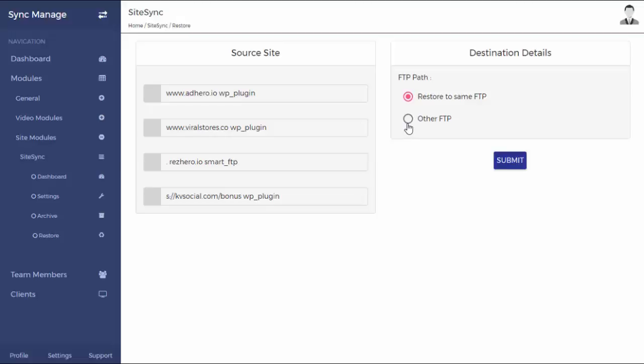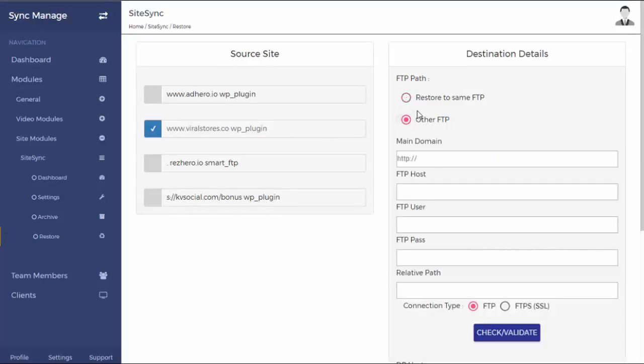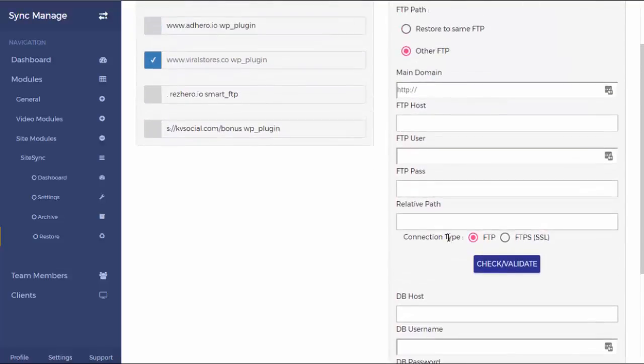And this is great because if you have, let's say, an affiliate website that you want to clone in different places, or a blog network that you want to clone in different places, this would be the fastest way to do that. So now let's go ahead and restore the Viral Stores website into, in this case, another FTP because we don't need to restore it back into the same one. I've got all these details that I need to put in, and I'm just going to put them in, and I'm going to come back to the video.